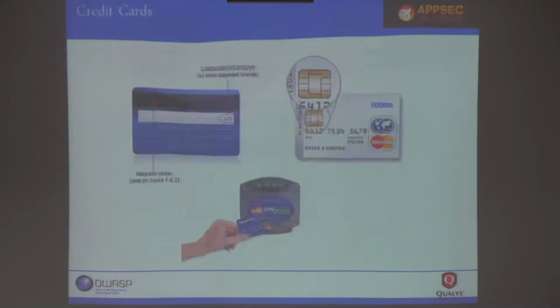So yes, there is a problem. So let's look at credit cards. Now there is nothing new in credit cards, everyone uses them. There are still some significant differences. So in the US, most of us use these type of cards.